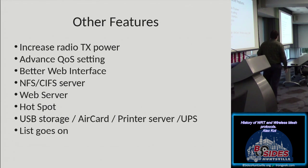Some of the stuff, especially like the Tomato firmware, the graphs are amazing, really easy to look at, really easy to configure. You've got a better web interface, so it just looks a lot better. You've got your NFS and CIFS shares, so if you want to do a file share on your Windows network, you have that capability through the router.